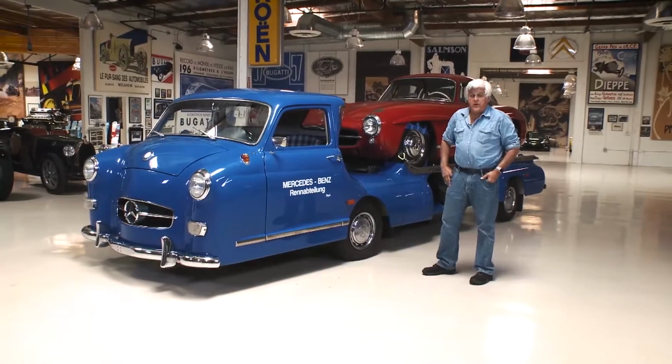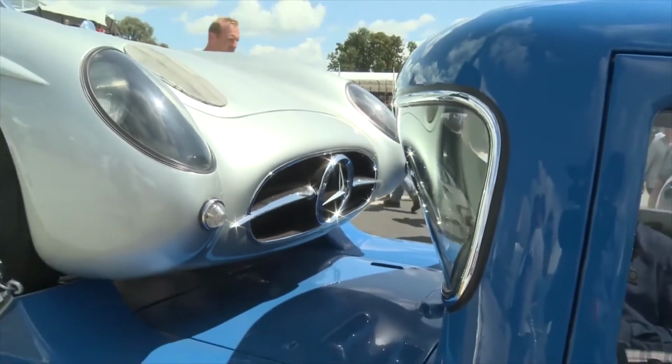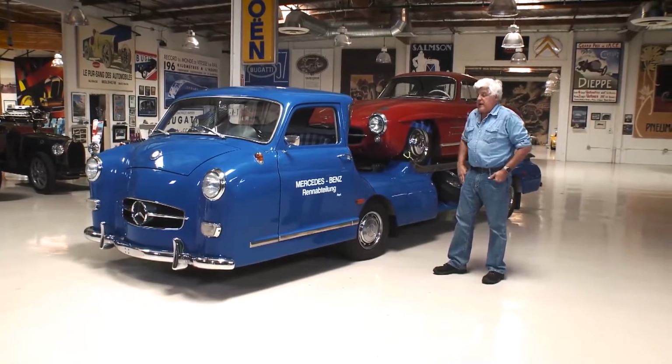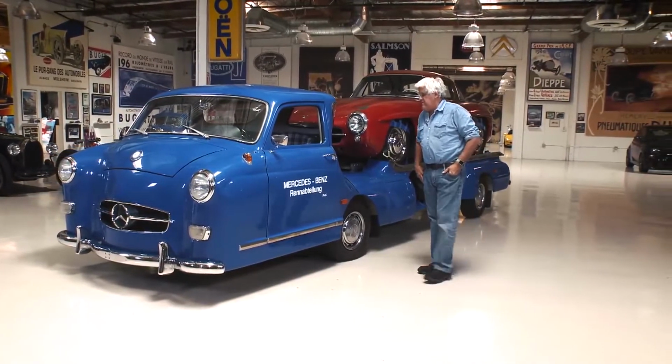It was used back in its day to transport Mercedes-Benz race cars back and forth between race events and the factory where the cars were worked on. It was considered to be the fastest transporter in the world at the time, with a top speed close to 110 miles per hour with an engine that had roughly 220 horsepower.